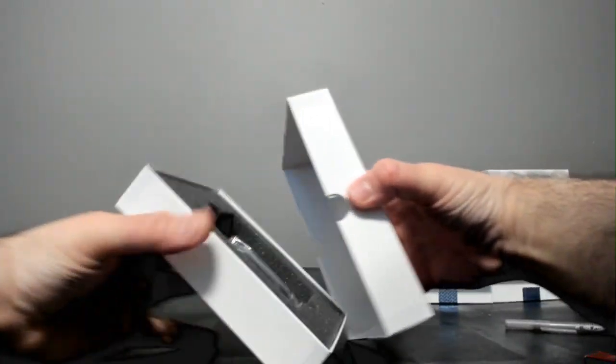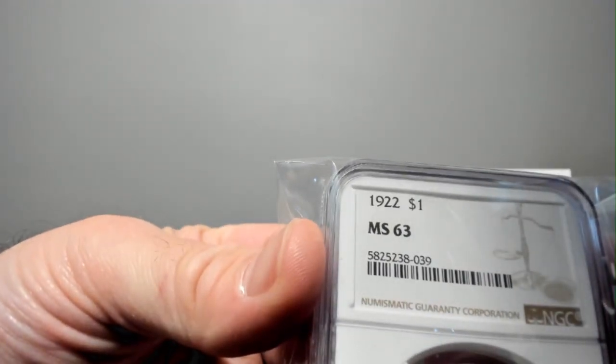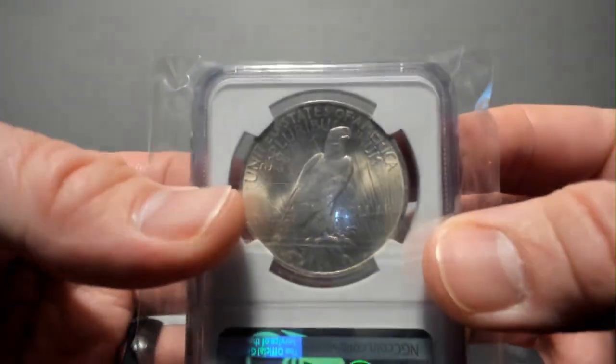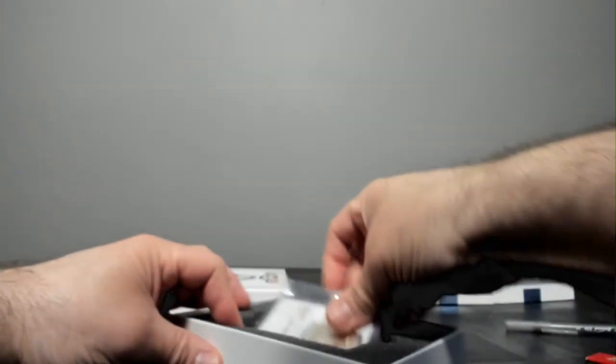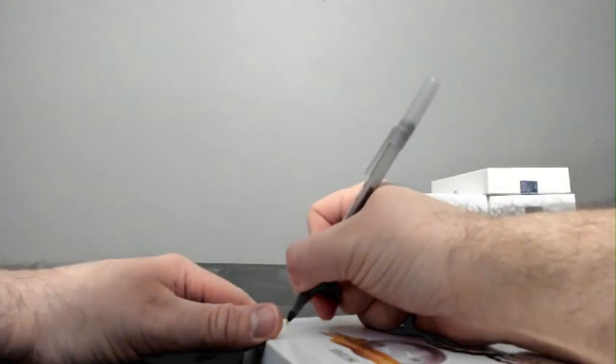Okay. And the 1922, I'm just looking. 23, 21, 25, 24. Okay. It's our first 1922 in this break. MS-63. All right, that concludes that portion of the break.